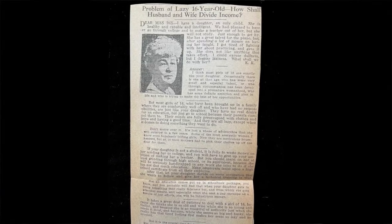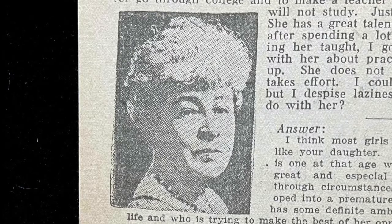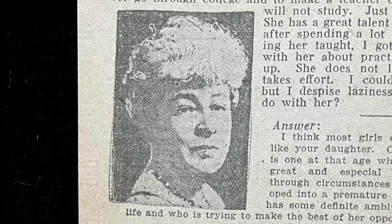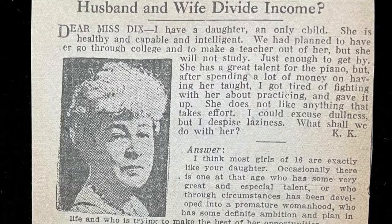And I have this in the same book, this newspaper article, which I found interesting because it's Dear Miss Dix, D-I-X, Dear Miss Dix. Now, she was the original Dear Abby. I mean, she preceded Dear Abby. She was a crime reporter for the New York Times in 1917 and so forth. But she went on to write this column, and it was super popular. And they syndicated it in newspapers all over the land. And so here's a Dear Miss Dix giving advice on somebody's 16-year-old daughter.